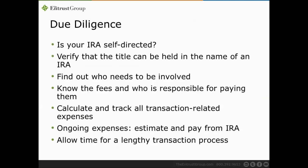So let's get into some of the due diligence as far as using your IRA to invest in offshore real estate. First of all, your IRA is going to have to be with a self-directed custodian. You're almost certainly not going to be able to do this with a traditional bank or brokerage firm. They are not going to be willing to process that transaction. I mean, you can ask, but the likelihood is you're going to need a self-directed custodian like Entrust.